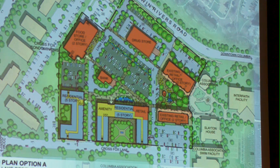I'm going to zoom in just a little bit on another view of this site plan.